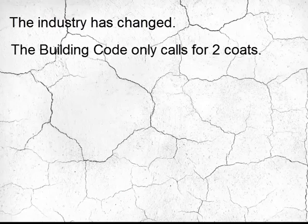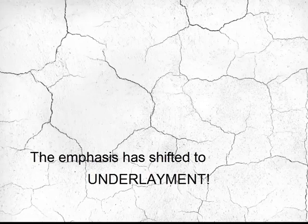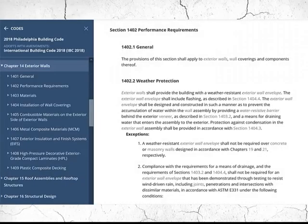Well, we're reduced to 2 coats now because the industry has changed. The building code has changed. It only calls for 2 coats, and everybody's dancing to that tune. 2-coat stucco is now acceptable. But now the emphasis is shifted to underlayment. I called it the underlayment craze years ago.